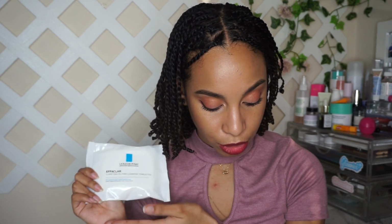The full size retails for $9.99, and it actually brings 25 wipes, and this only has 10 in it. Clarifying oil-free cleansing towelettes. I have heard a lot of good things about this brand, but I have never tried it. And I have acne-prone skin and I have extremely oily skin, so I am excited about this.